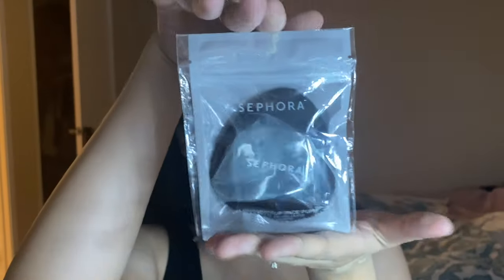And I'm just going to be taking this right here, which is the brand new Sephora Puffs that Sephora came out with a couple weeks ago. They're $5.